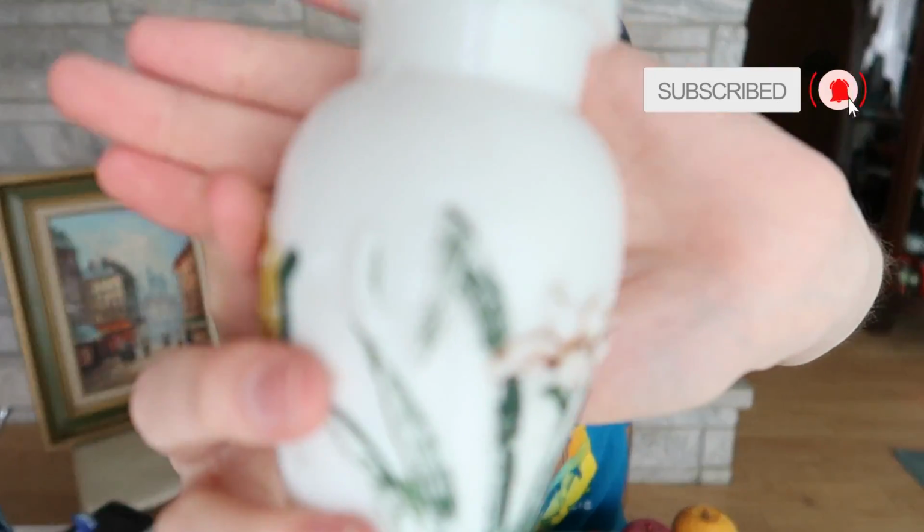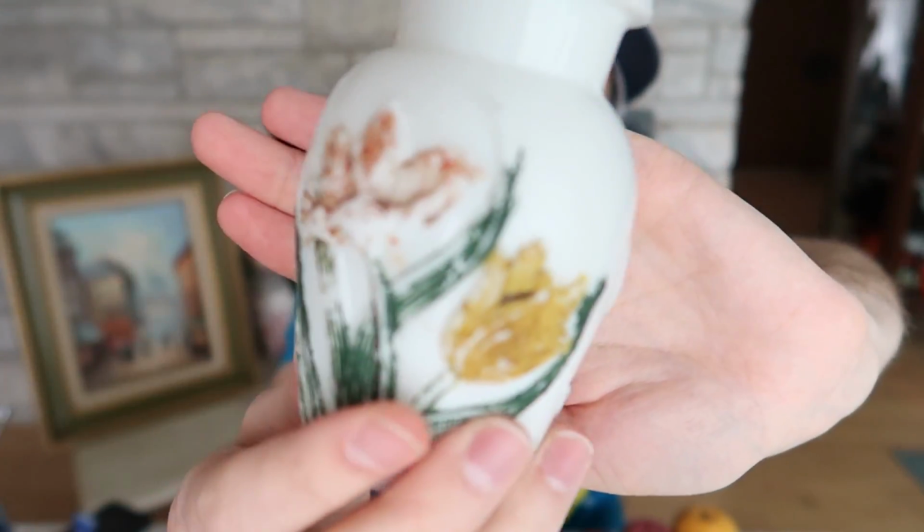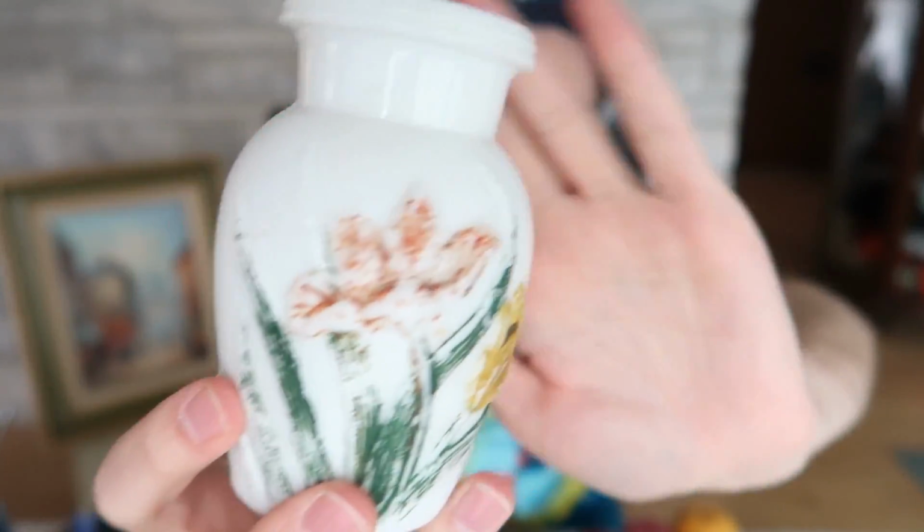And then I did get a couple of open vessel milk glass pieces. This one here, I liked because it had the paint on it. It just has a nice way about it. So this will probably go in the booth too for like $4 or so.